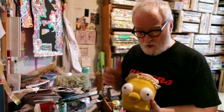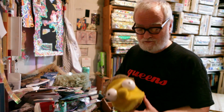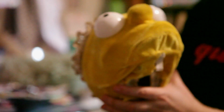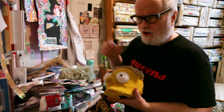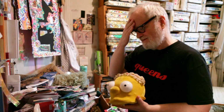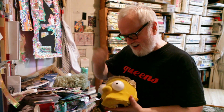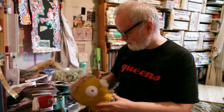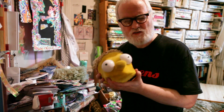This is my beloved roommate. It's a Bart Simpson doll, and it's an actual skull. Very memento mori, kind of like sobering. Sometimes it hits home what it really is. And then I feel like Mary Magdalene. She always holds those skulls in the paintings.